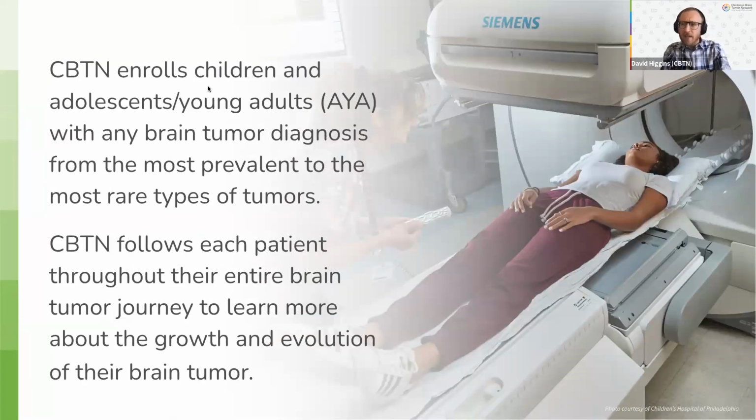CBTN has an IRB-approved protocol, and we enroll children and adolescents with any brain tumor diagnosis, ranging from most prevalent to very, very rare tumor types. We also follow each of these patients throughout their entire journey. We want to track and collect information about the growth and evolution of their brain tumor so that we can build a valuable data set for researchers that can ultimately lead us towards cures for these patients.